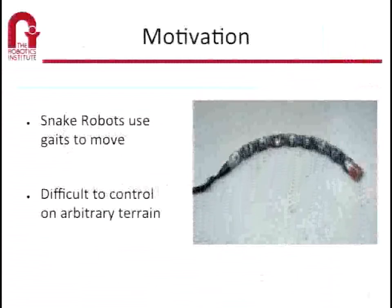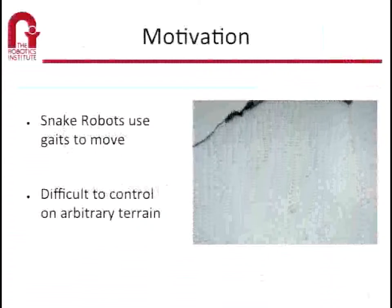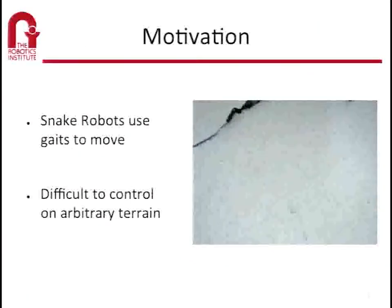gait. And we've designed a number of different gaits to give us a number of different kinds of locomotion. And this works very, very well on flat grounds in the lab, or if I'm trying to avoid obstacles or something like that. But when I start to move to arbitrary terrains, it's no longer clear that A, this is even going to work, or B, if it does work, that it's even a good idea.